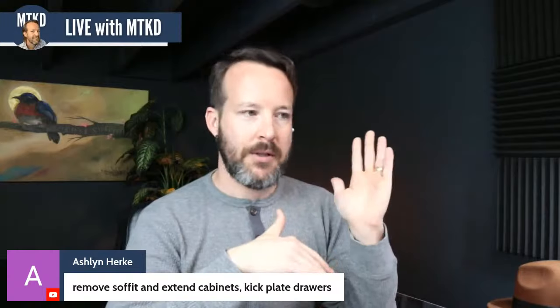Yeah, that's a great way to do it. You guys are on point. So Ashlyn, I totally agree. Get rid of that soffit, extend your cabinets. That's extra storage.